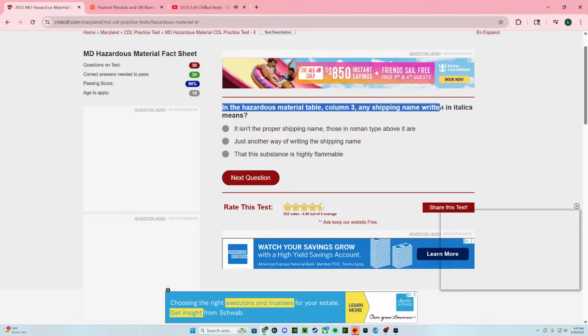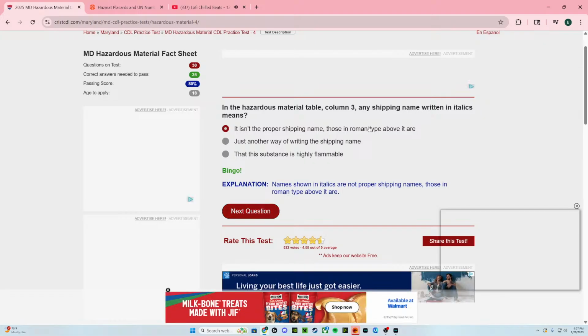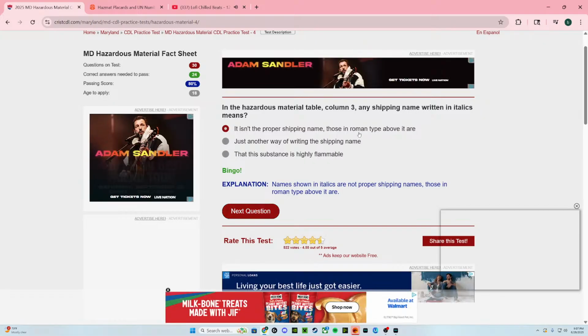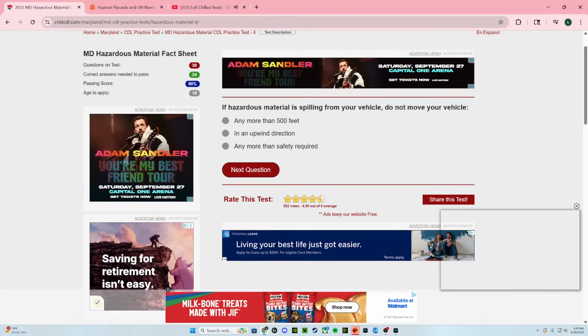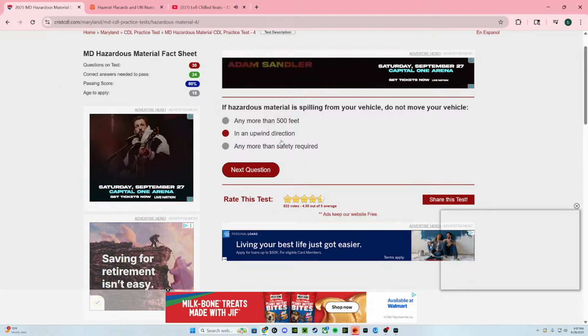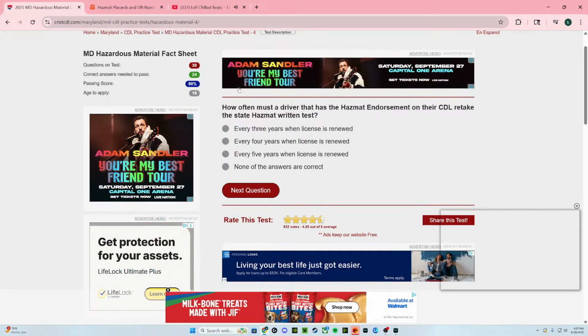Column 3, any shipping name written in italics means it isn't the proper shipping name. Those in Roman type above it. If hazardous materials are spilling from your vehicle, do not move your vehicle any more than safely required.